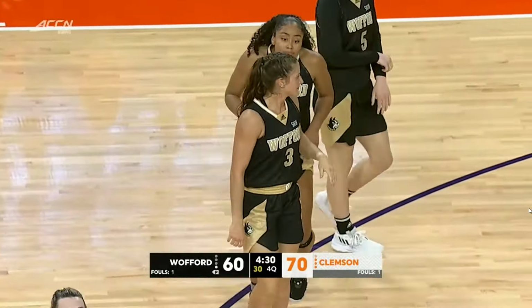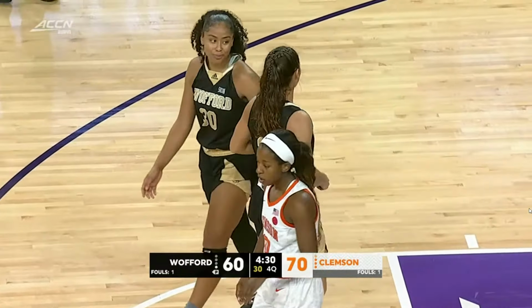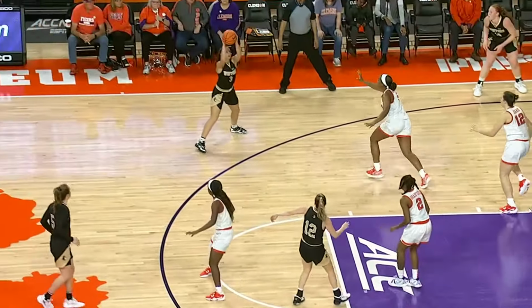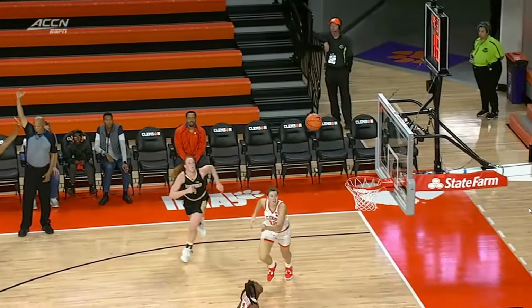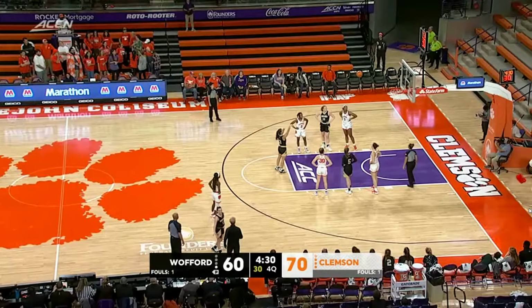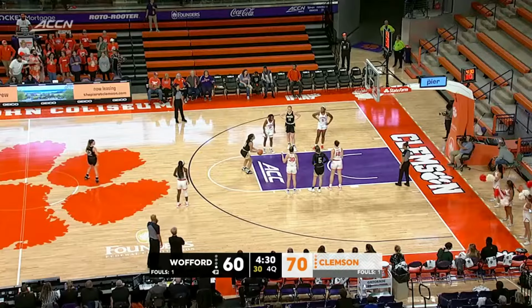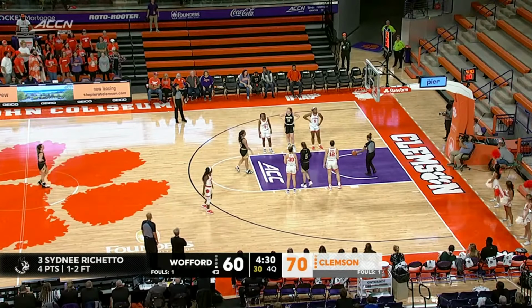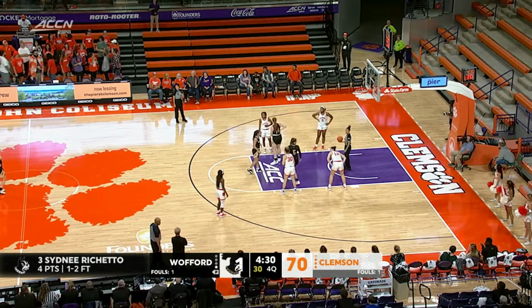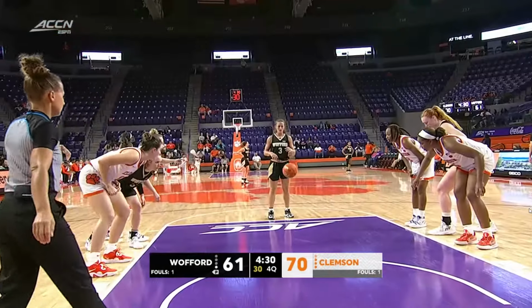She'll go to the line to shoot three. Robinson got her. So Robinson's second foul, and the first team foul against Clemson of the quarter. Be there when the ball gets there, Amari, and go straight up with those high hands. Ricchetto misses the first free throw. Sydney Ricchetto, Mount Juliet, Tennessee, Green Hill High School. Hits the second to make a 9-point game.